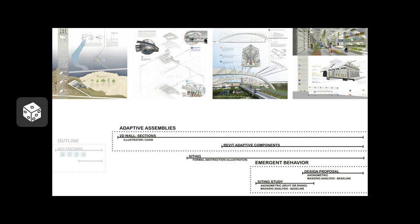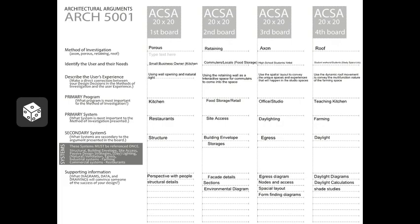As the ACSA competition requires 4 boards, the designers focus on the communication of 4 compelling reasons why the proposal is successful. This architectural argument exercise helps to identify, prioritize, and communicate 4 strengths of the proposal. For each board, the designer ties the needs of a unique user to a specific architectural design decision within one of the adaptive assemblies. Each board is challenged to combine technical documentation, experiential drawings, diagramming, and research data to frame why the proposal is necessary.